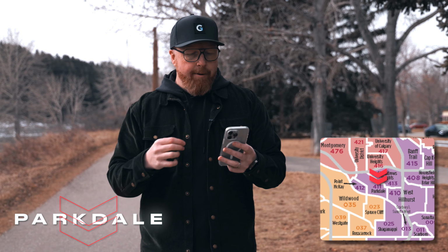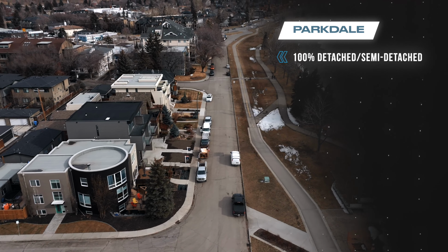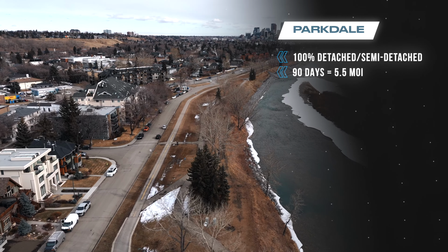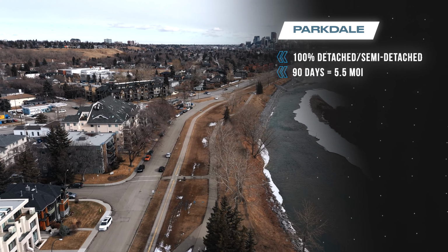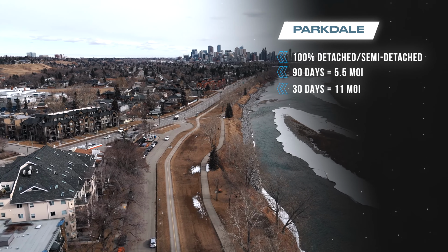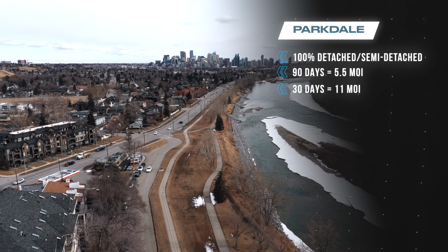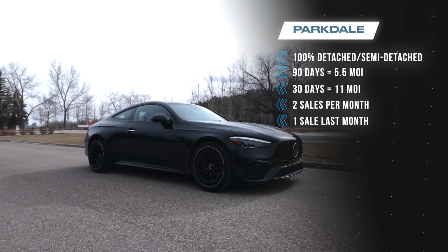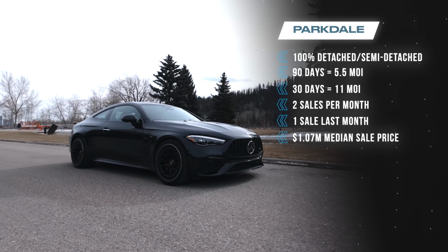Now, we're in Edworthy, but right over here is Parkdale. And Parkdale is another one of these neighborhoods that is actually trending a little bit differently. So if we look at it, 100% of their sales were detached and semi-detached properties. The 90-day number was 5.5 months of inventory. Not bad, but it's in a buyer's market. The 30-day was 11. So that's like really, really slowing down. There's usually 2 sales per month here over the last 90 days, and there's only 1 last month. And the median sale price here was $1.07 million.